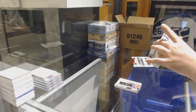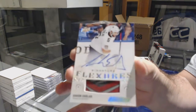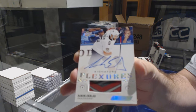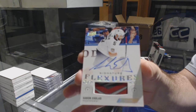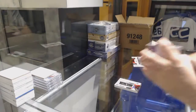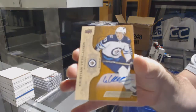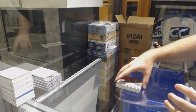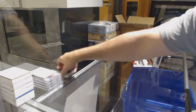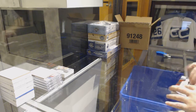For the Panthers, that's a sick card. Signature Flexors, Aaron Ekblad. I actually love those cards. Really do love those cards. For the Winnipeg Jets, Vasilainen, rookie auto. And we've got Carolina number /49, Rod Brindamore. Obviously damage on the bottom of that one. A lot of those, unfortunately, have damage on the bottoms.